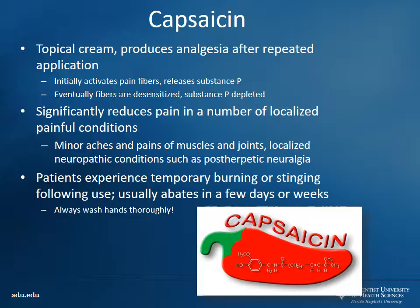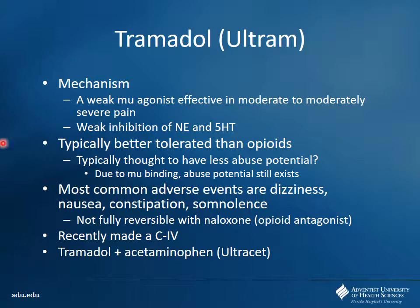Anyone know what scale you use to measure the spiciness of food? Close, it's an S. The Scoville, yeah, the Scoville scale. There's a scientist named Scoville who designed this. So you see those Carolina Reapers or whatever. They have a gazillion Scovilles, hottest pepper ever, things like that. So it's kind of interesting. But anywho, next is tramadol.